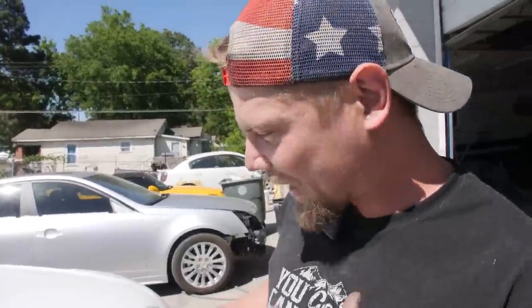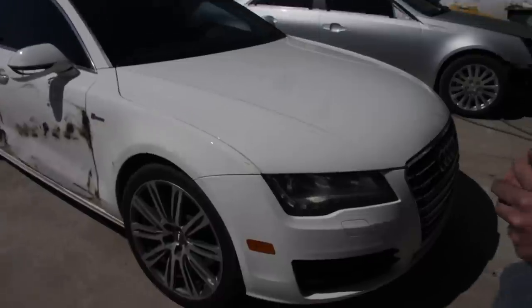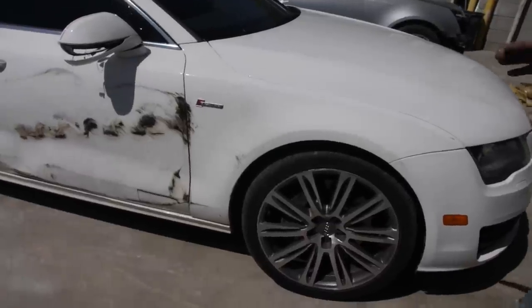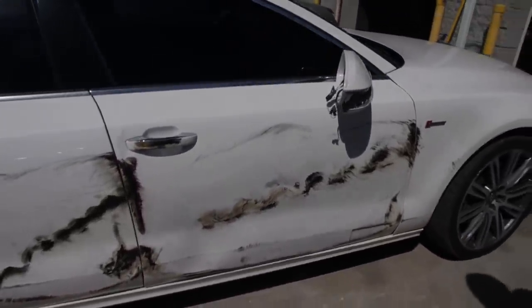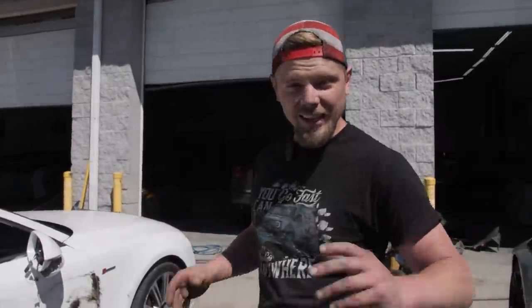All right, guys, so we just picked up this 2013 Audi A7 from the insurance company for $1,500. You won't believe how nice this thing is besides what's going on right here on the outside. It does need a little bit of work. It needs two doors and some work on the quarter panel, but this thing is super clean.